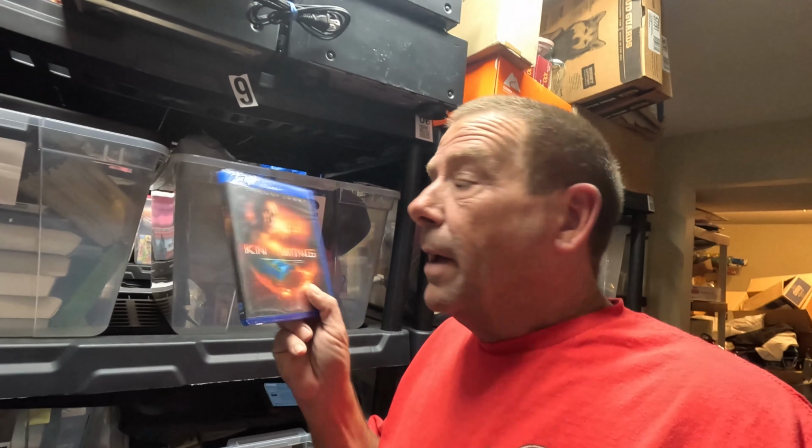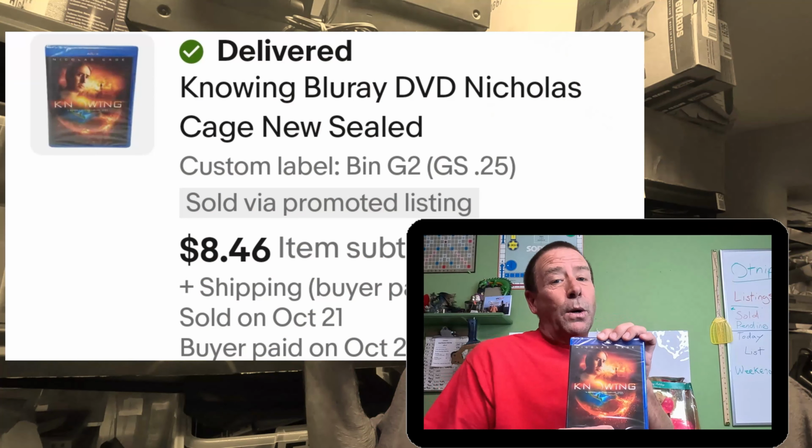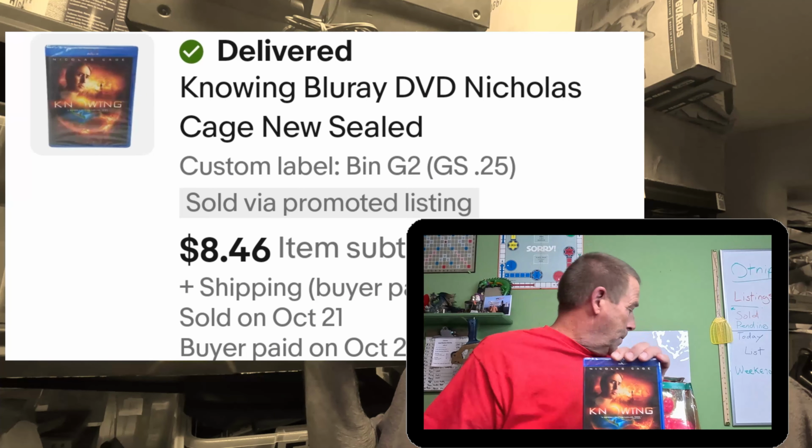Into this for 50 cents from my local thrift store. It's the Nicolas Cage movie Knowing. It is brand new sealed. This sold for $8.46 and the buyer is paying $3.92 in shipping.